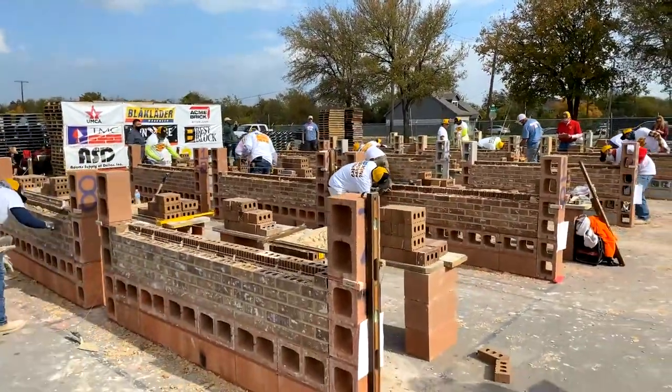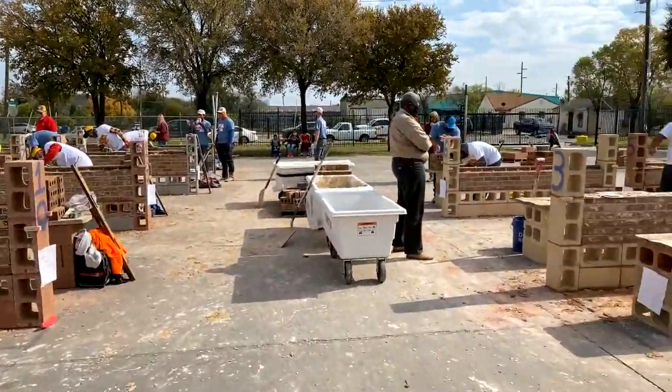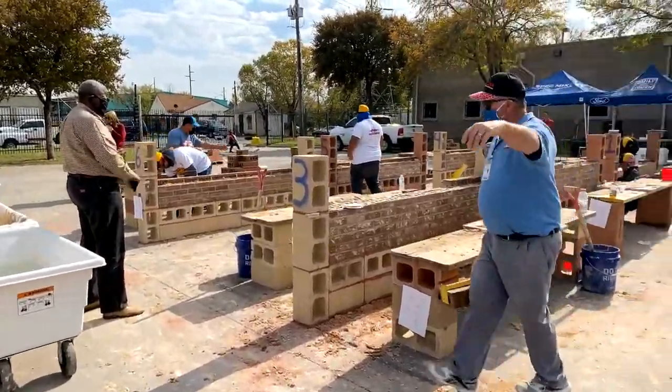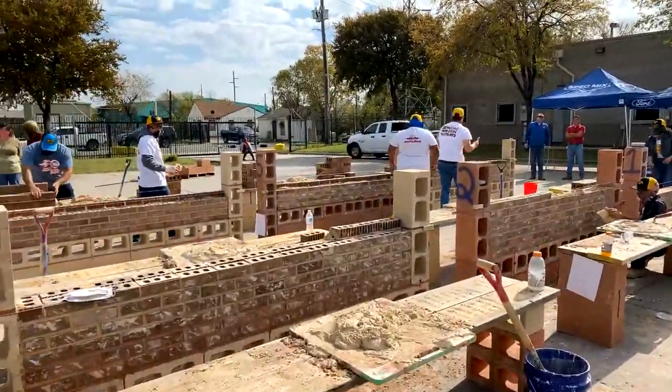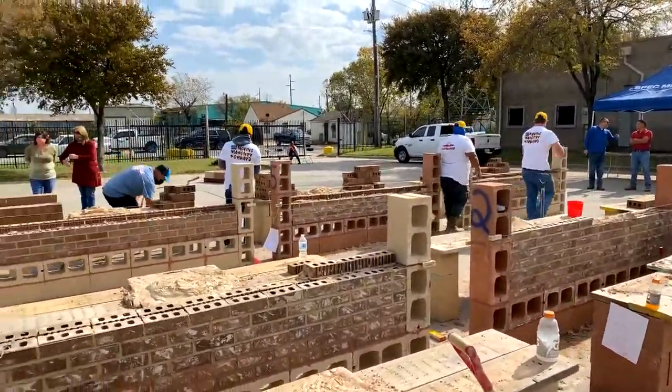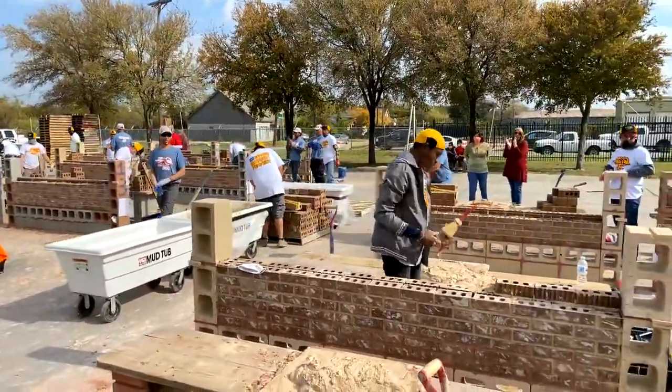We are a short time from being done. 10 seconds. The judges are coming here. They'll do their final judging. 5 seconds. 4, 3, 2, 1, trowels up, everybody. Nice. Great job for our 2020 Junior Spec Mix Bricklayer 500 here in Dallas.